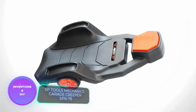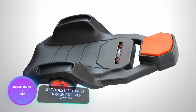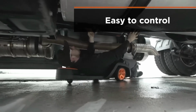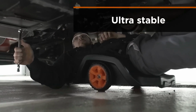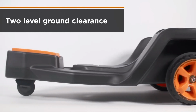Mechanics will be thrilled by the latest innovation, the Ultimate Mechanics Companion. Designed with buses and trucks in mind, this three-wheeled creeper takes versatility to new heights. With its adjustable ground clearance, even surpassing most cars, it's reminiscent of a sleek office chair. Complete with armrests boasting tool trays and a plush polyurethane headrest, this creeper ensures comfort during long hours.